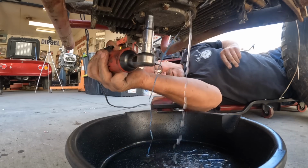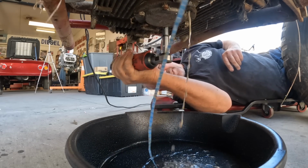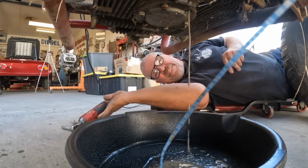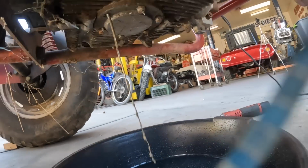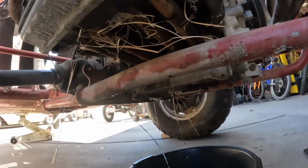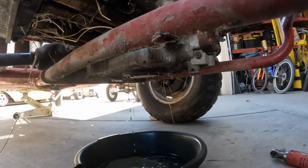Good thing is the water's on the bottom. A little bit of oil coming now. Kind of looks mucky. Just let that drain, and then we'll pull that pan off and clean that, put some fresh oil in it before we start it.